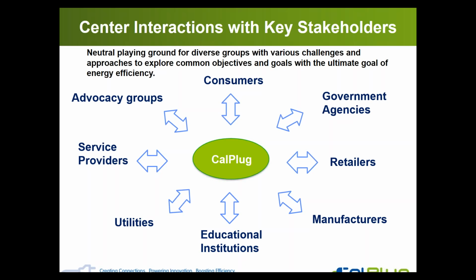In addition, we work with utilities to develop programs and investigate products and solutions. We've done a number of projects on Tier 2 advanced power strips on both residential and commercial side to understand how these devices can be used to save energy. This is one direction, but we've done a number of other ones that we can mention later. We've also worked with manufacturers on voluntary agreements and also with policy makers to put together new codes and standards.